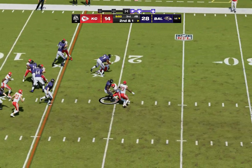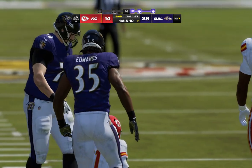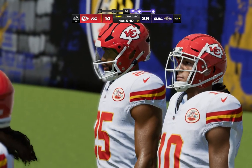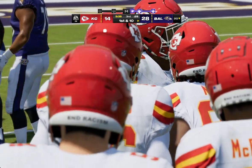Up the middle, it's Edwards. And they're able to bring him down at the 20. 6 yards the pickup, and that's a first down. Most of their damage has been done through the air. I mean, they've rung the bell 3 times with passing touchdowns, but guess what? Ground game has not been neglected. Nice little burst right there.